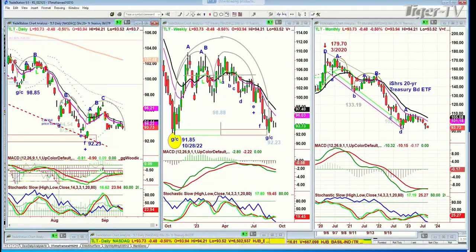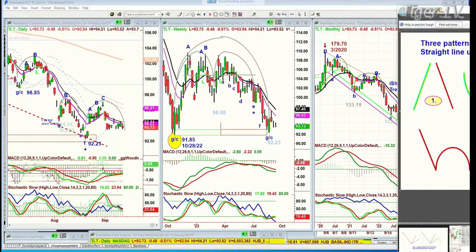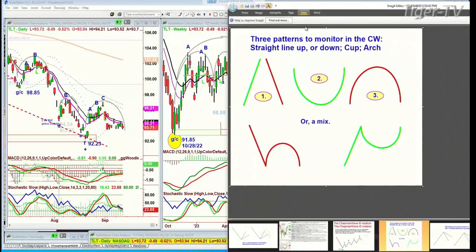So the pattern that I always talk about: markets are made up of three core directional patterns as far as I'm concerned. Straight line up, straight line down. That's one. Two is a cup formation, but the cup formation could be a V, where you're going from one point down and then back to that point. How you test the level when you're on the return is really important. That's number two. Number three is arch formation.